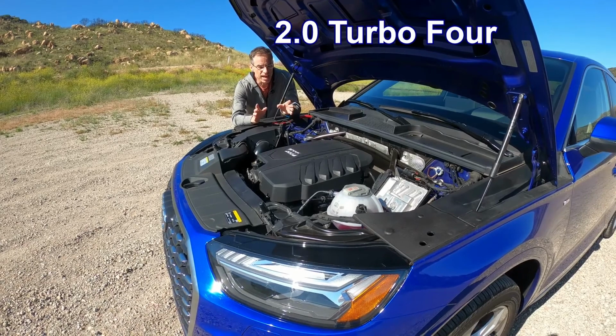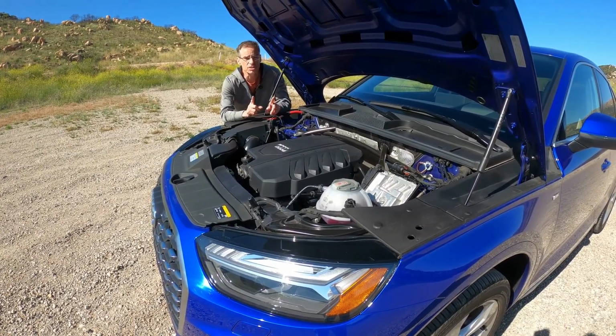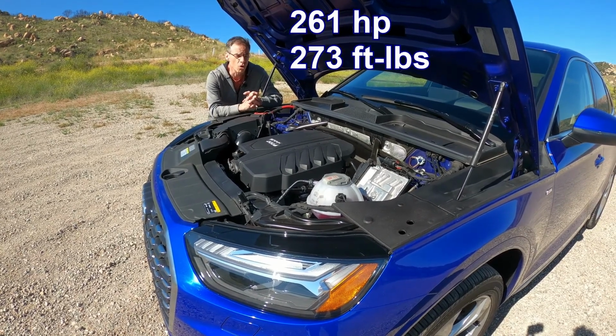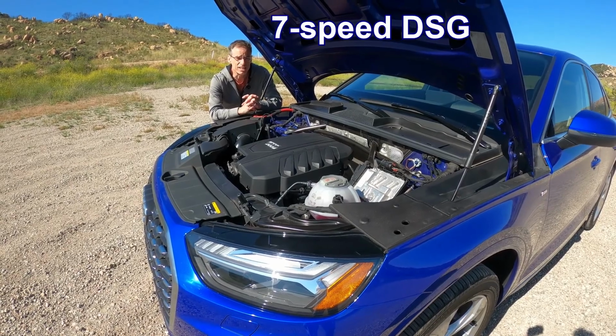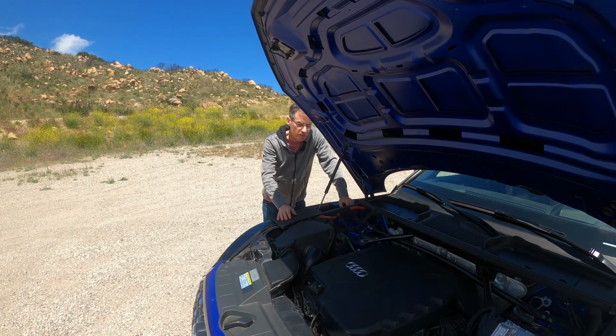So under the hood is Audi's 2.0 turbocharged 4-cylinder engine with 261 horsepower, 273 foot-pounds of torque, driven through a 7-speed DSG transmission. Sadly, Audi doesn't offer the plug-in hybrid version of this in the Sportback. You can only get it in the Q5.